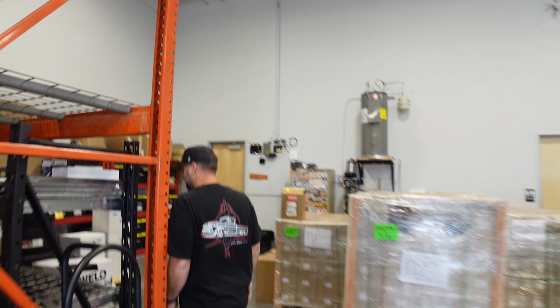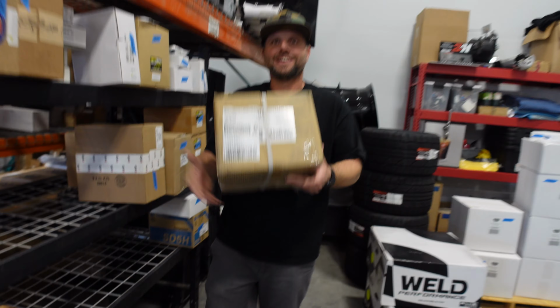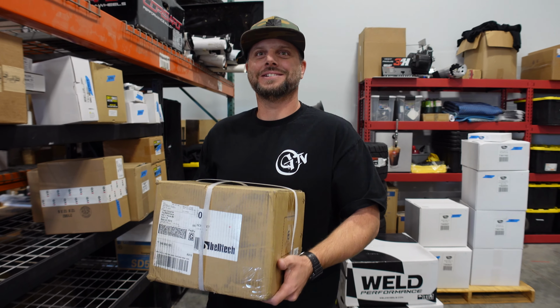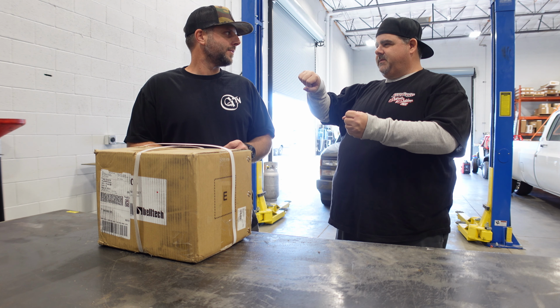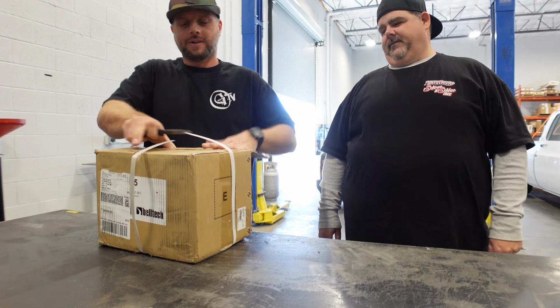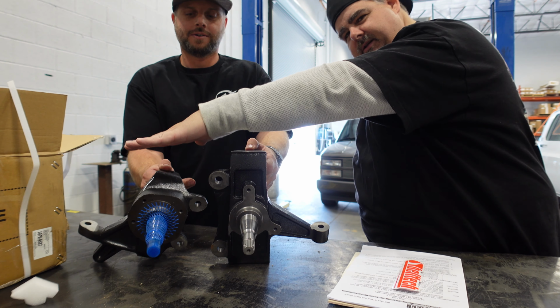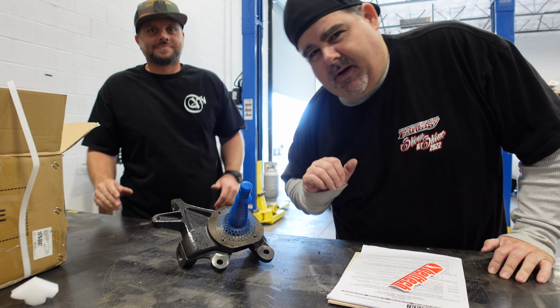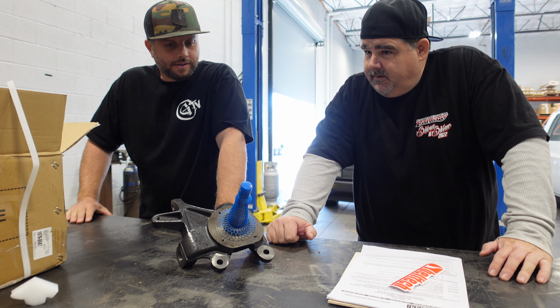This is the special order shelf. I was not joking about how small this box is either. Put them up and let's see how small. I'd like to put them next to one of your spindles. Yeah. Big truck spindle, little truck spindle. So that's the unboxing of the spindle. Now I gotta figure out the rest of it. That's the easy part.